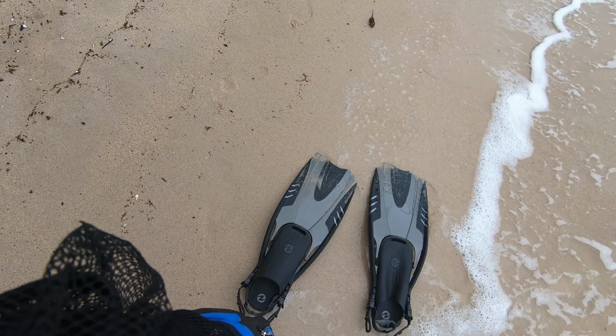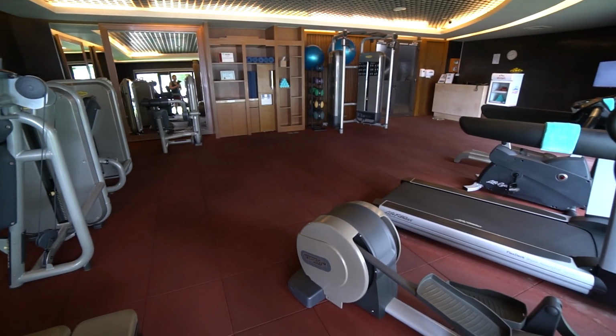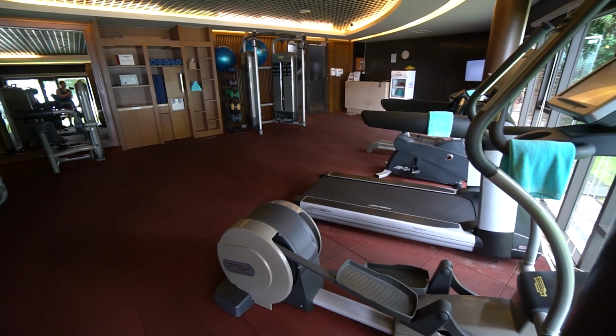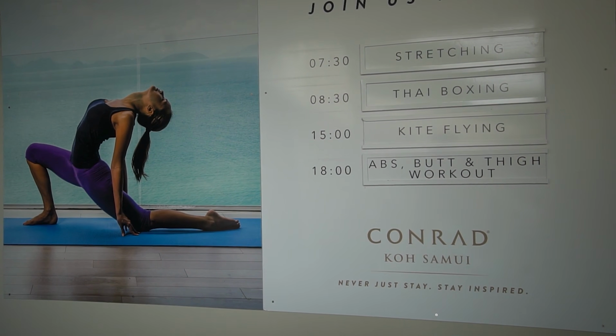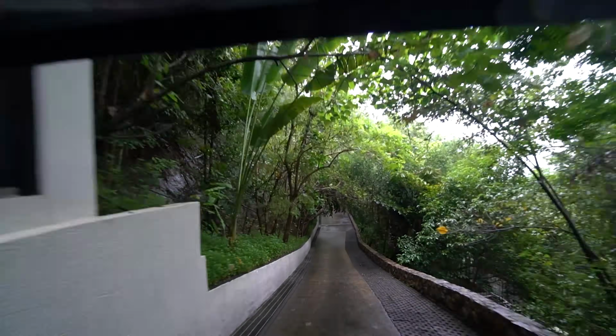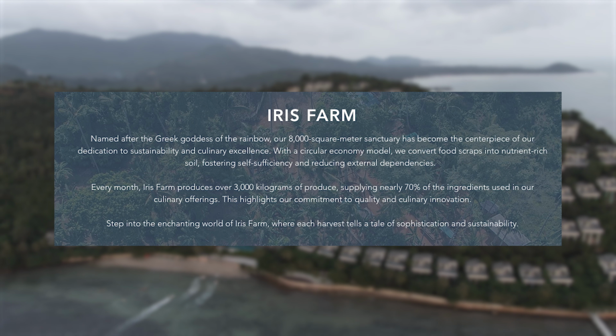You can also borrow equipment for water activities like paddleboards, kayaks, and snorkel gear. The fitness center has a wide variety of equipment, and you can sign up for daily fitness classes like yoga, Thai boxing, and volleyball. The resort is pretty big, so you can call a buggy to take you anywhere on property.